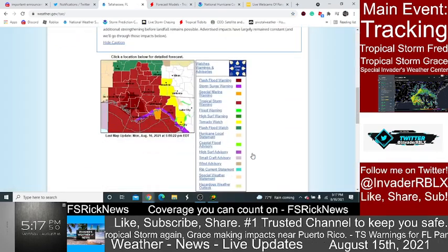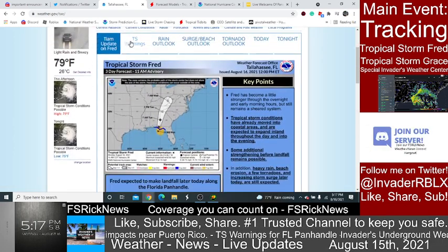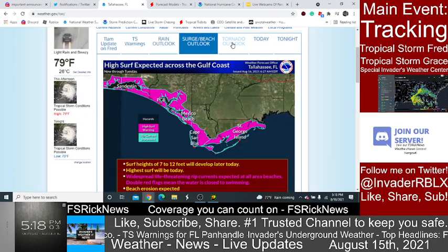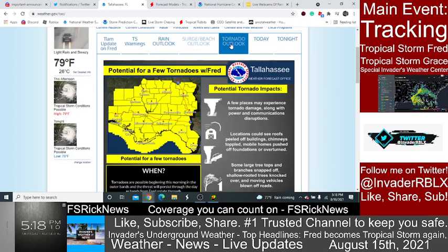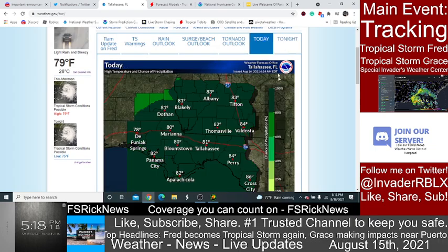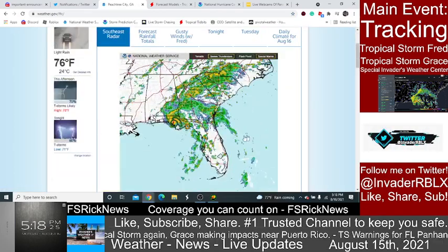Again, we do have tropical storm warnings right now, flash flood warnings, and storm surge warnings in effect as Tropical Storm Fred has made landfall. You can see the warnings going on here. Rain outlook, surge and beach. These are high surf warnings, which are really dangerous, and people should be mindful of what's going on. There's a tornado outlook, with a potential for some tornadoes with Fred, and heavy rain. There's currently a tornado watch in effect, and there are already flash flood watches.